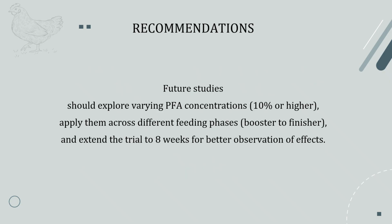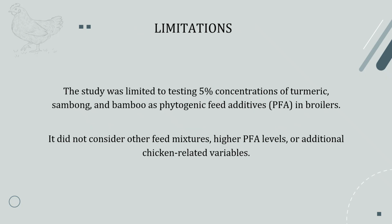Recommendations. Future studies should explore varying PFA concentrations, 10% or higher. Apply them across different feeding phases, booster to finisher, and extend the trial to 8 weeks for better observation of effects. Limitations of the study. The study was limited to testing 5% concentrations of turmeric, sambong, and bamboo as phytogenic feed additives in broilers. It did not consider other feed mixtures, higher PFA levels, or additional chick-related variables.